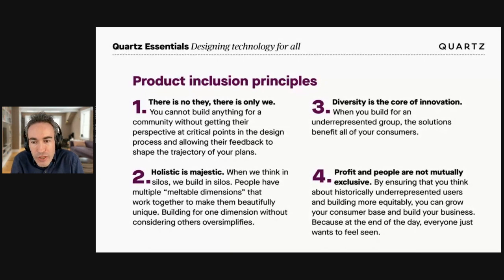Let's start with the Quartz essentials, which today I am borrowing directly from our guest. Product inclusion, at least as a term, is relatively new, and folks like Annie in roles at companies like Google have really helped to define it. These are her own 4 principles for product inclusion, beginning with there is no they, there is only we. A sense of empathy is necessary to build products in an inclusive fashion. Holistic is magic. We are not defined by any single aspect of us, and users are comprised of a whole mix of factors that need to be taken into consideration.